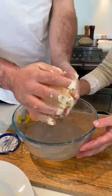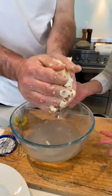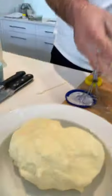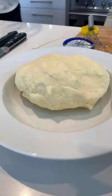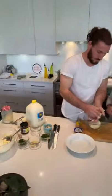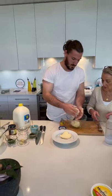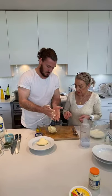Perfect. So that's it, basically. You now have unsalted butter right there in front of your eyes. Quick, easy. It's yummy, isn't it? That's great.